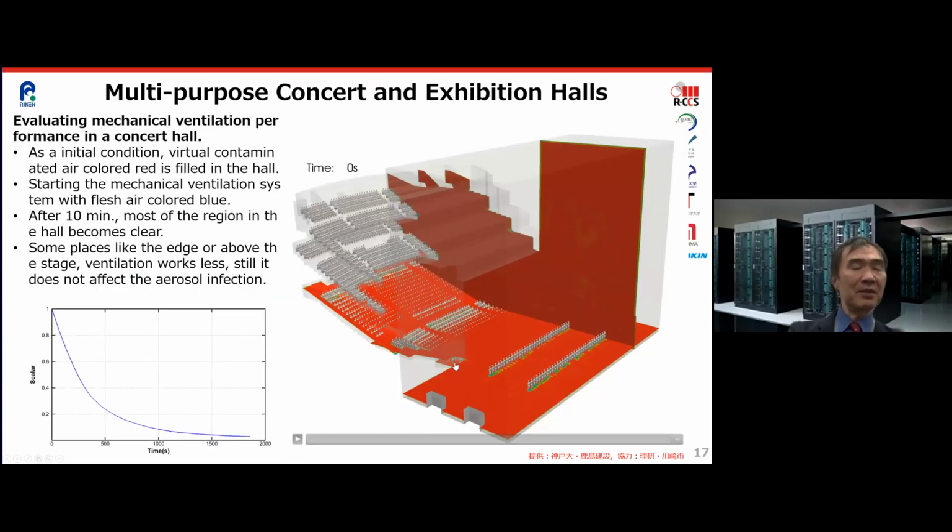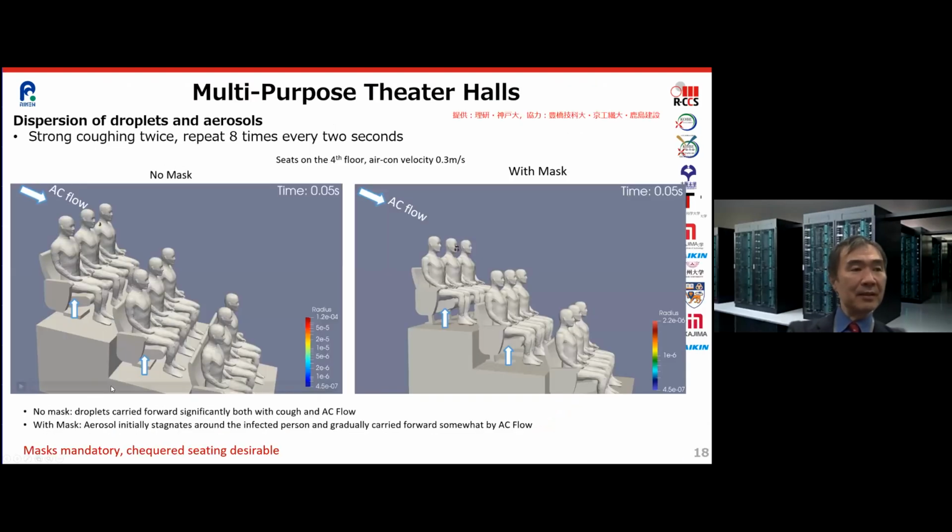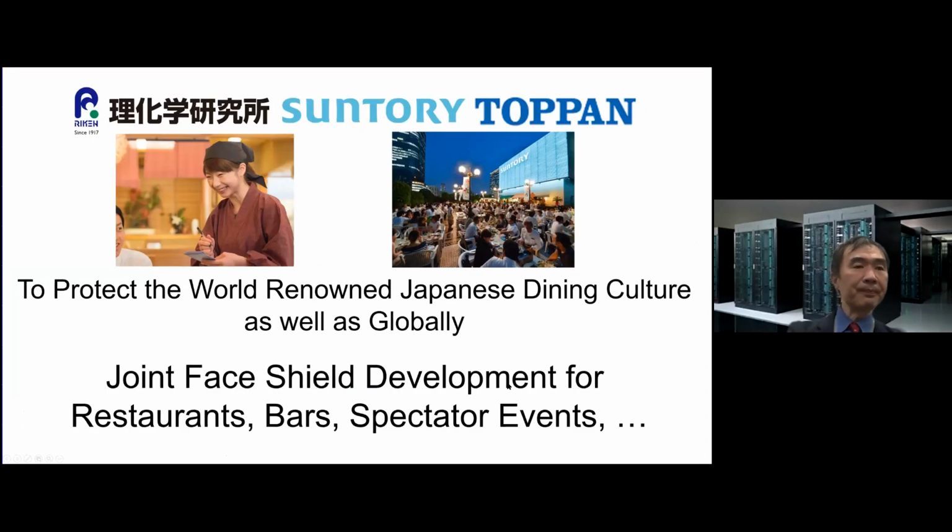And since this is simulation, we can extend this to very large environments where experiments are not possible. This is the theater. We can have a very accurate rendition of how the air flows in these very large auditoriums and theaters. And then using that, we can predict what happens when somebody coughs, because there's a flow there. When an unprotected person coughs, you see a humongous amount of both droplets and aerosols being emitted and carried over by the AC, and so the people ahead of you could be infected, whereas if a person wears a mask, this effect is significantly localized. Maybe there's some effect on somebody sitting next to you or just ahead of you, but it's very well contained.